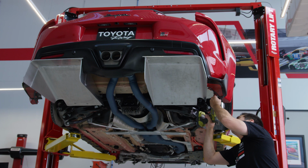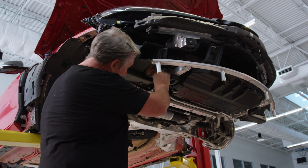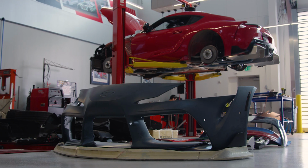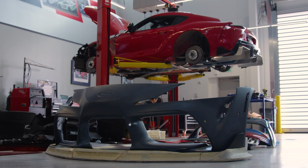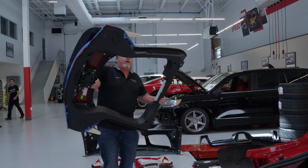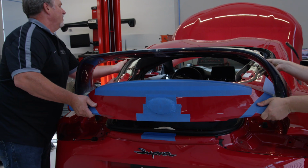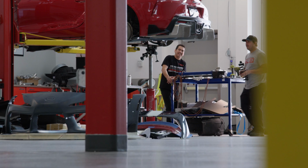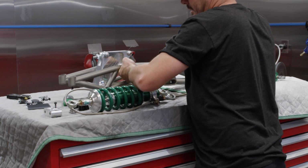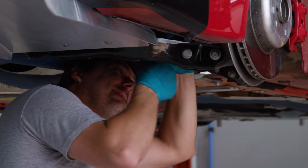We're working on aerodynamic package, which is a front splitter package that goes onto this car, as well as a rear diffuser. We've modified the rear deck lid on this car to house a very reminiscent of the Mark IV Supra. So there's going to be a bit of heritage in this vehicle. We're doing coilovers in the front and we're doing an inboard rocker arm suspension in the rear. It makes it infinitely tunable.